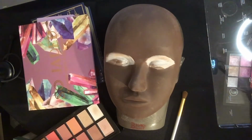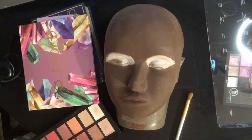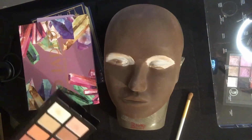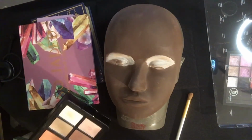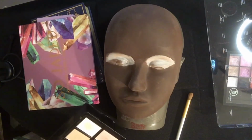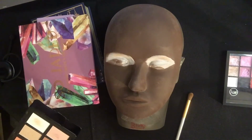I am low on brushes because I was a very, very bad girl and I didn't wash them yet. It was all in the plan, but I didn't quite get there yet. So I'm going to start off with this, which is from the Ulta box.